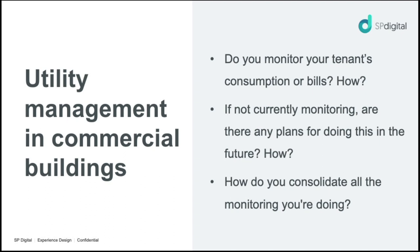So following up, we also ask questions like, do you monitor your tenants' consumption of meals? So now we're moving on to more specific areas. And if you're not currently monitoring your tenants' consumption of meals, are there any plans for doing this? Why or why not are you monitoring this? How do you consolidate all of this monitoring information? So again, it's a conversation. Very often during the actual interview, we will add on a lot more questions, and we will skip questions.